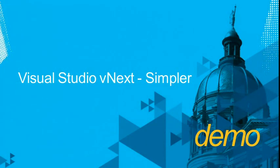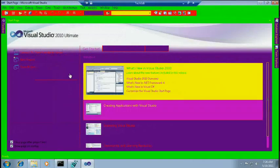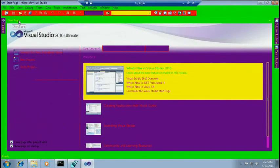All right, so demo time. The first big thing that I'm going to show you is the new look and feel for vNext. Are you guys ready? So we took all of the colors of the old icon and we put them inside the screen. You guys like that, right?